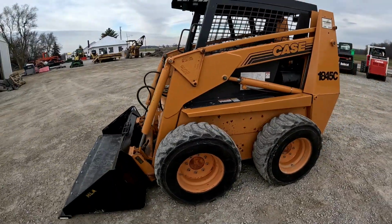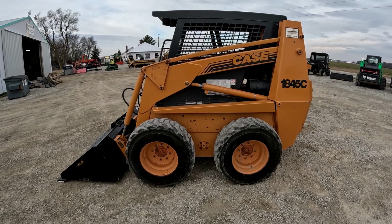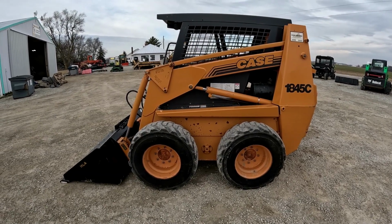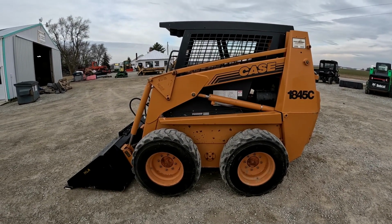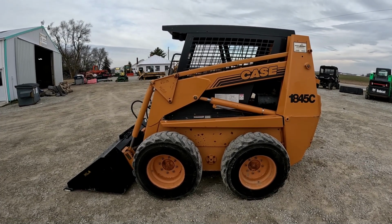All right, like I said, this is a 2001 1845C, 1,040 hours, OROPS, of course, H-pattern Case controls. It's got the weight kit. We'll fire it up and get right into an operational video.